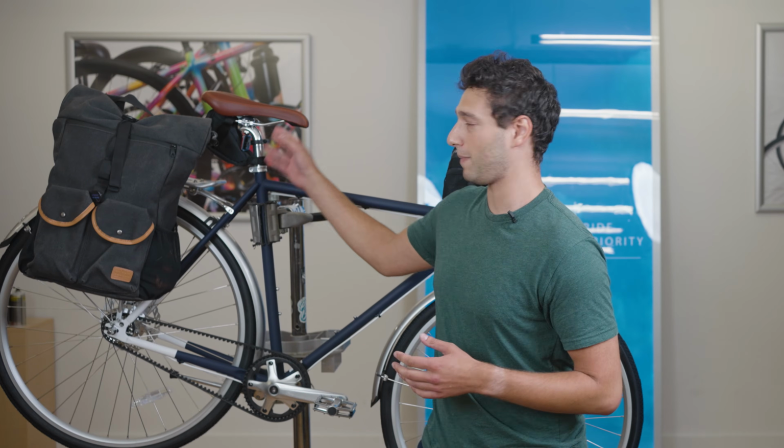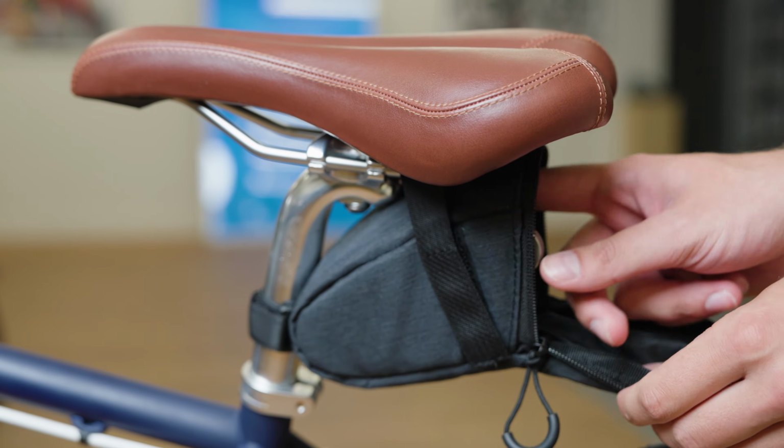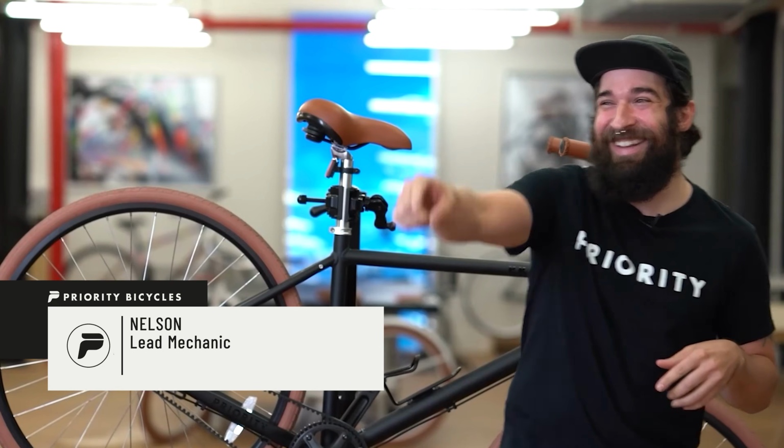Next up is probably the most essential thing on this whole setup, and that's my saddlebag. It's essential because in my saddlebag, I hold everything I need to fix a flat. In case I'm on the way to work and I get a flat, I don't want to end up late, although I'll probably just end up on the subway and make Nelson change it when I'm in the office. It's really nice because it stays out of the way, but it's there when you need it, and it's not annoying when you don't.